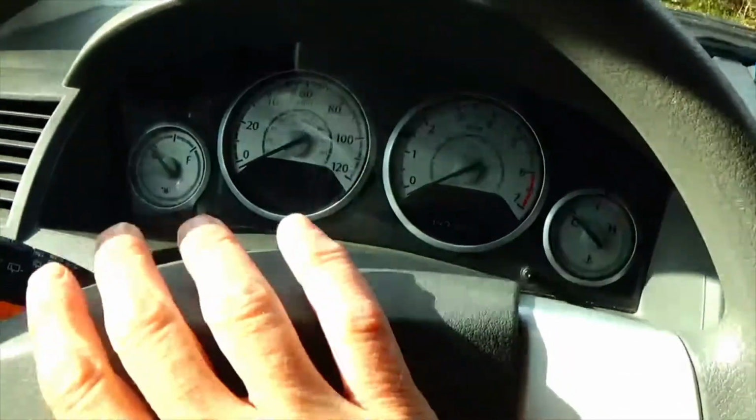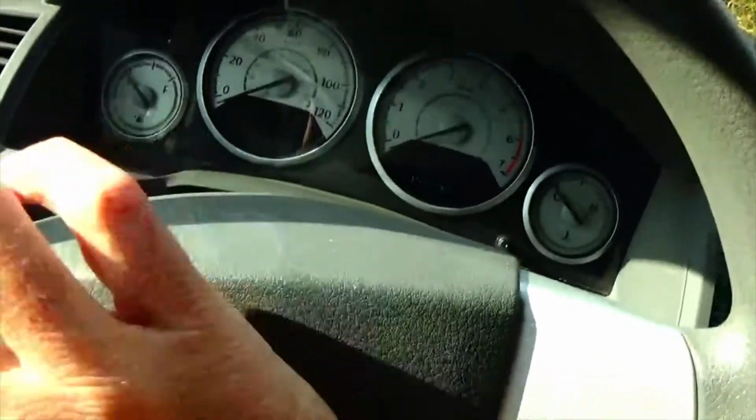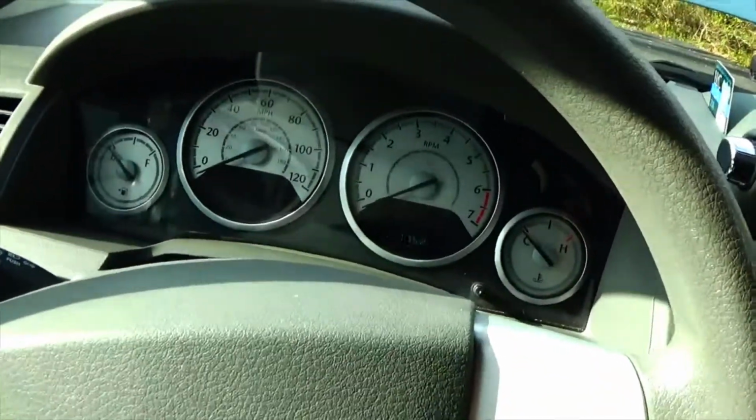The next thing you want to check is your horn. Just give it a quick toot. Just make sure it works.